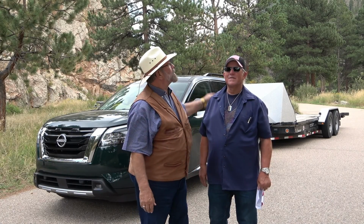3.5 V6, a 9-speed automatic. And Chuck, how much power does this SUV have? 284 horsepower with 259 foot-pounds of torque. And it's beautiful up here. Yeah, right now we're still in a lot of trees. Some places you'll see a burned out section here and there, but no, it's good.